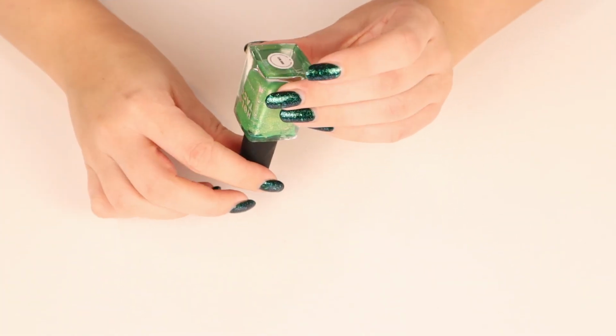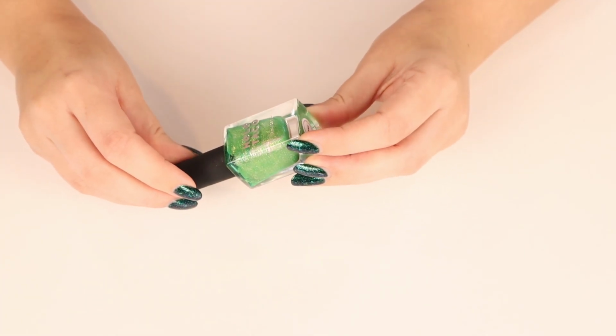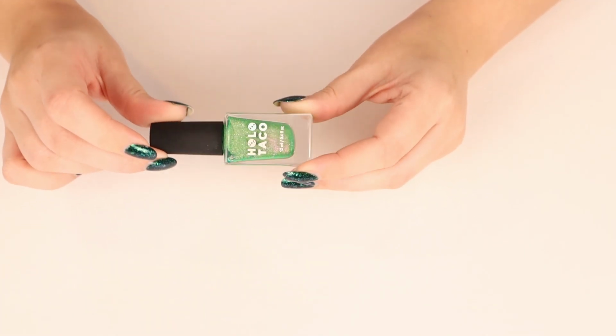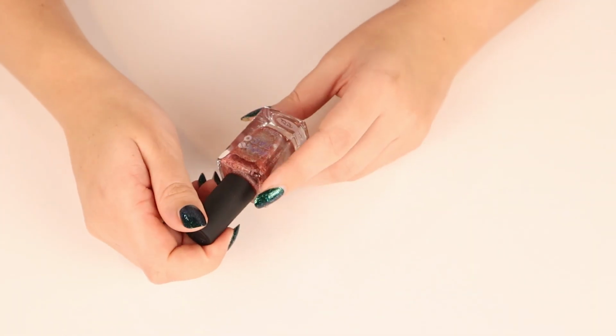Here we have, also from the Rock Candy collection, Sour Note. It's a very bright green. It's very fun. It has a beautiful shift to it. This is full on summer for me. I'm keeping this.